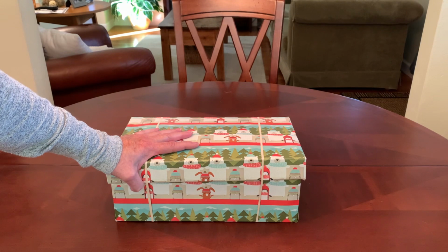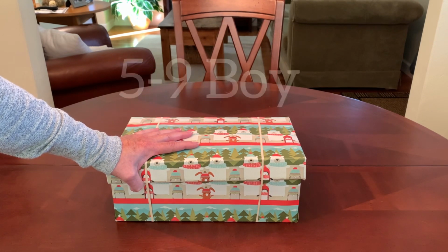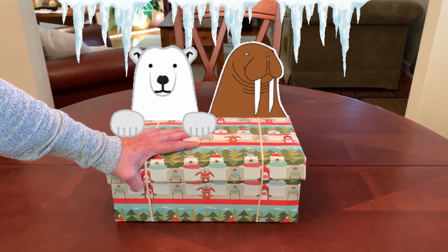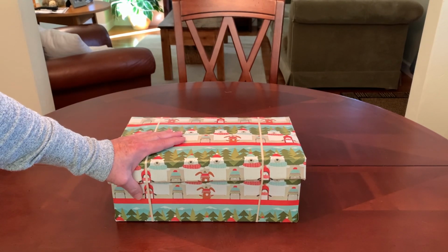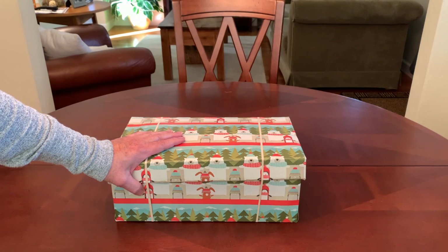This shoebox was packed for a 5 to 9 year old boy, and the theme is Arctic Tale. It was inspired by a fantastic book that I have in the bottom of the box, and the 2007 documentary film Arctic Tale by National Geographic.